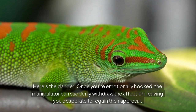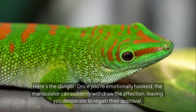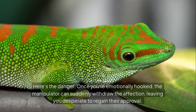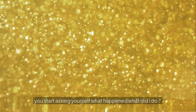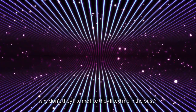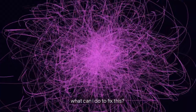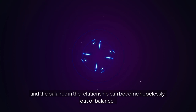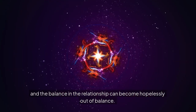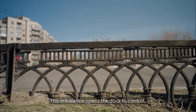Here's the danger. Once you're emotionally hooked, the manipulator can suddenly withdraw the affection, leaving you desperate to regain their approval. You start asking yourself, what happened? What did I do? Why don't they like me like they liked me in the past? What can I do to fix this? And the balance in the relationship can become hopelessly out of balance. This imbalance opens the door to control.